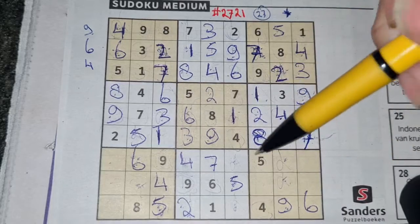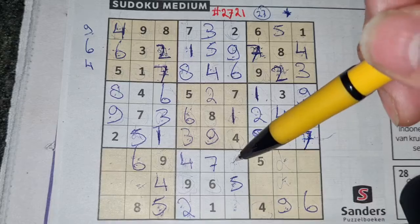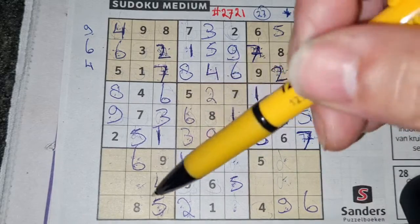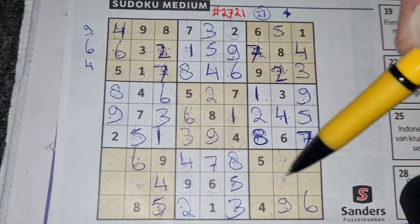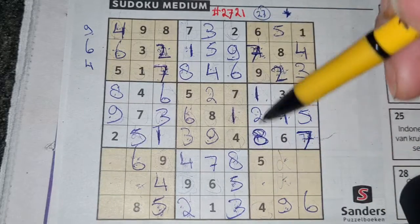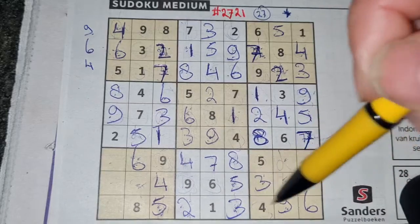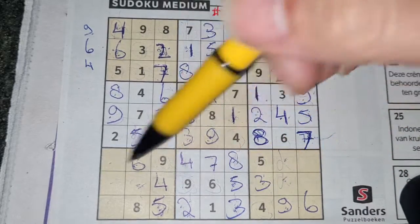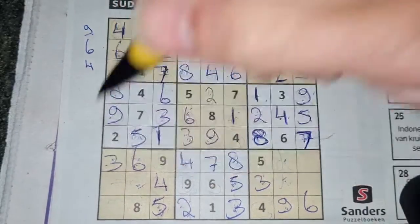Alright, 2 numbers left in this big square for the numbers 3 and 8. We have an 8 there, no 8 there. 8 should be here and a 3 goes there. 1 number left in this column for the number 3. 3 in this row, 3 in the row above. So that row, the only place for the 3 should be there.